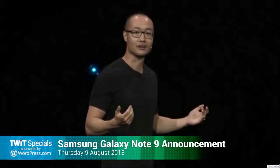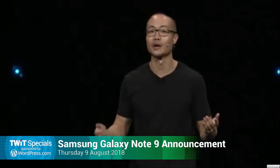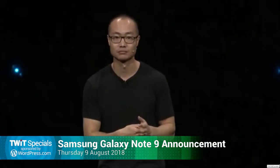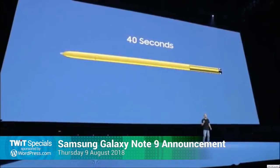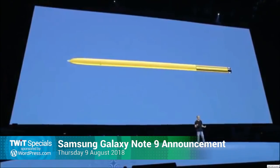That's actually super smart. Right now, we're working with a handful of partners. Soon, we'll open up the SDK to everyone, so that you can come up with your own creative ways of using the S Pen. To charge the S Pen, just put it back in your phone. A full charge takes less than a minute and lasts a whole half hour. Even better, you don't have to charge it to use all the other S Pen features you already know and love.